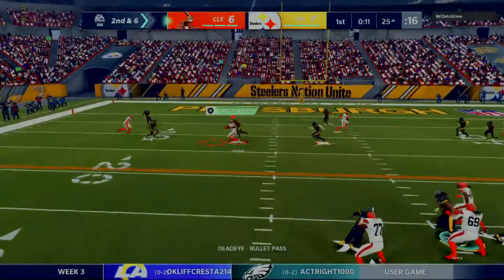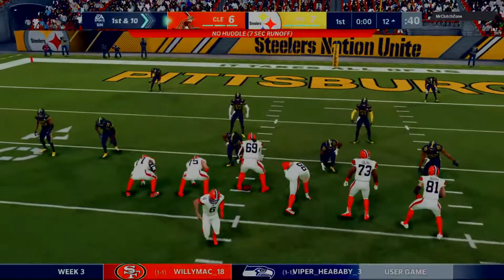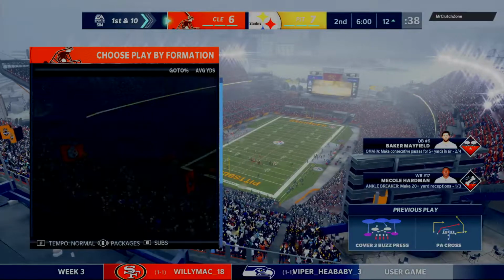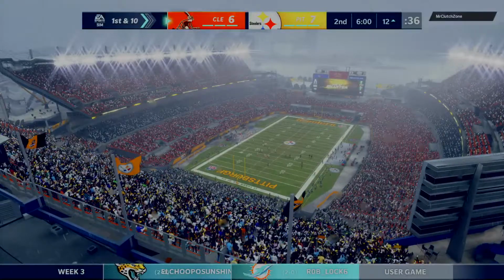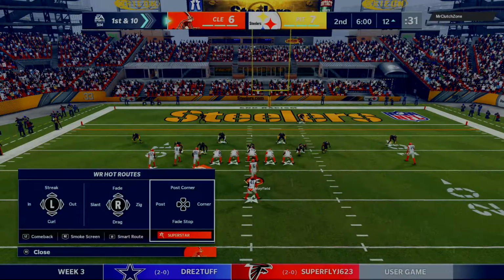Mayfield off the play fake. And they're going to have themselves another first down as the tackle's made at the Steelers' 12-yard line. Mayfield finding Hooper there for a Cleveland first. After one, a 1-point game, 7-6. From down at the 12, it's 1st and 10.